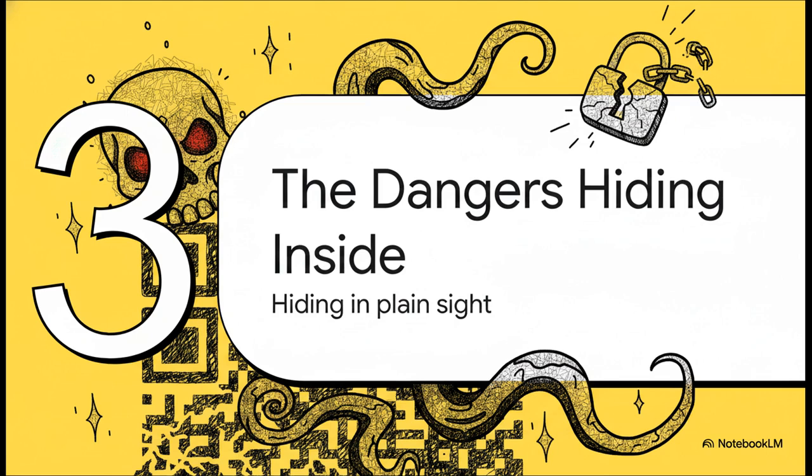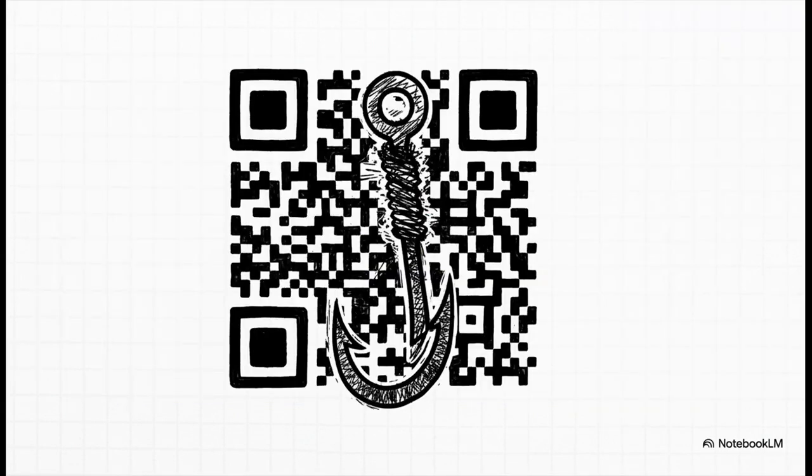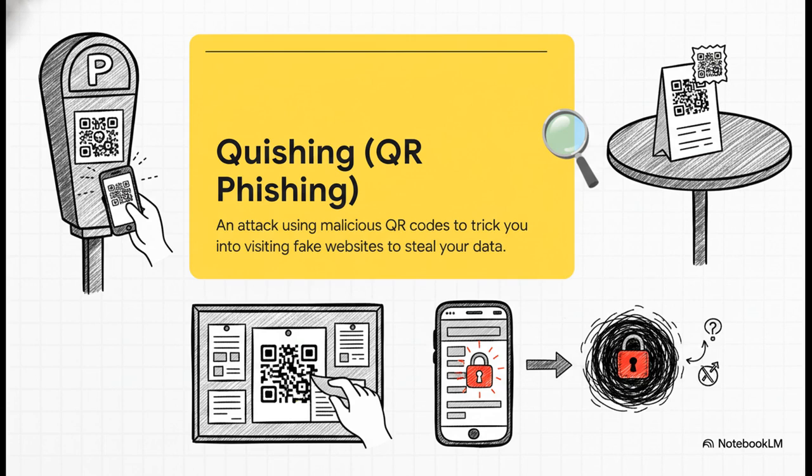So let's talk about the dangers that are hiding right in front of us. Okay, so here's the biggest problem, the absolute core of it. Unlike a web address that you can actually read and check, a QR code's destination is a total mystery right up until the moment you scan it. You're basically acting on blind trust. And that little moment of trust is the exact weak spot that hackers are going after. This specific type of attack has a name, and you really need to know it. It's called Quishing. Think of it like phishing, but using a QR code.